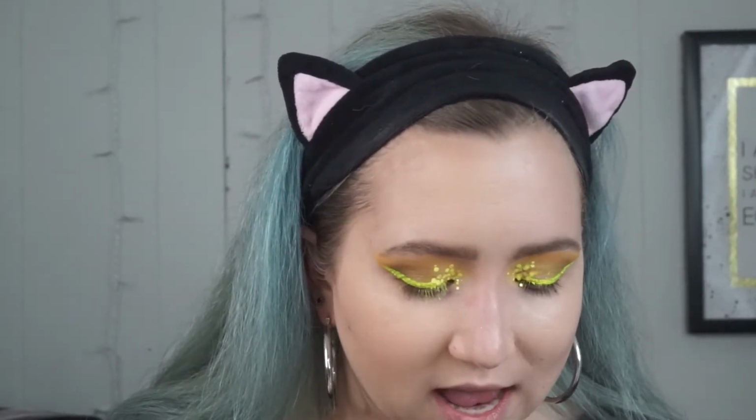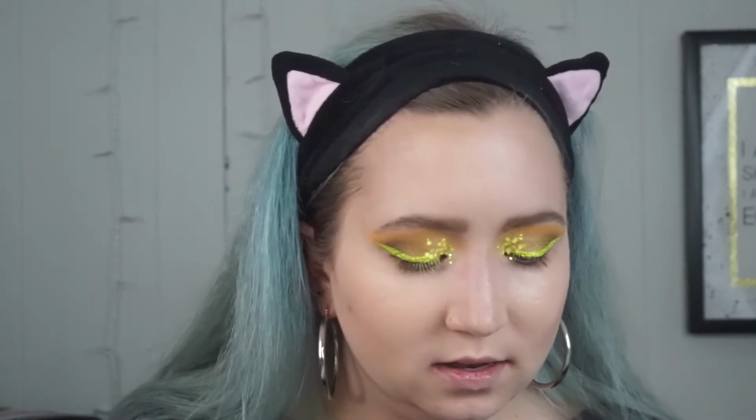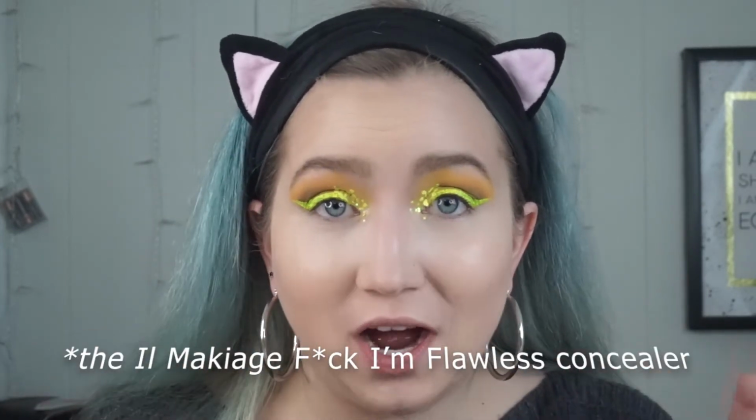I don't know what concealer I want to use today. Let's try... Oh, I forgot to blend my jaw completely. My camera cut out probably because I was jabbering on too long. But I was saying that concealer is really beautiful on the under eyes. It's really nice.